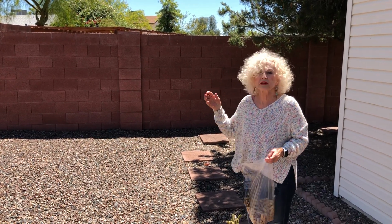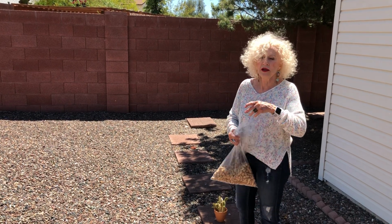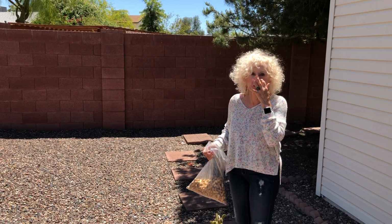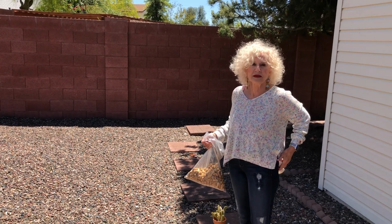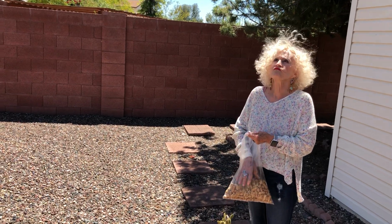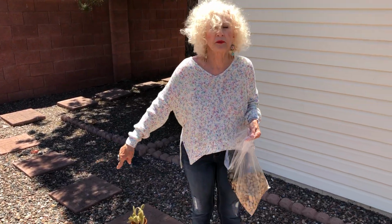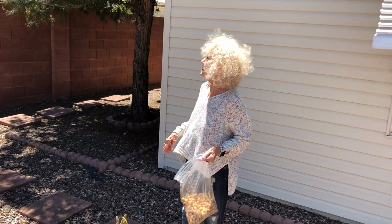So, every time we get ready to throw something away, some form of food, I'll tell my husband, wait, the birds. And we'll put out oranges, we'll put out, like I said, apples, bananas. You like those? A few days ago, I put out some bok choy cabbage. That's still around here, dried up somewhere. I don't think they like that very well.